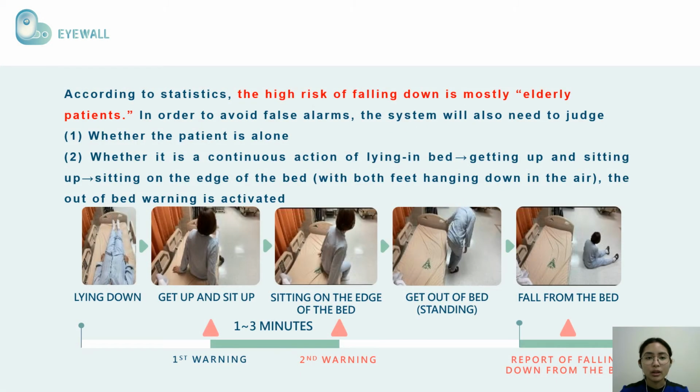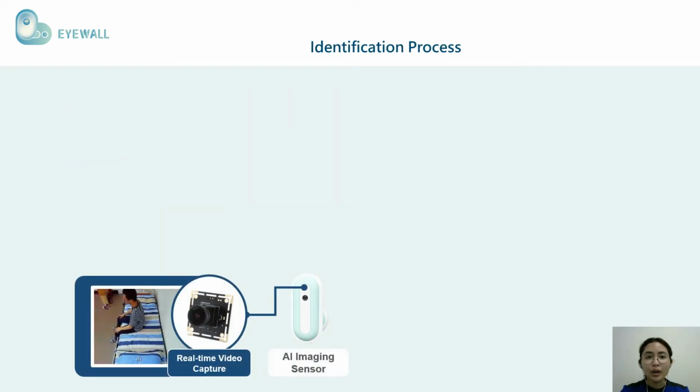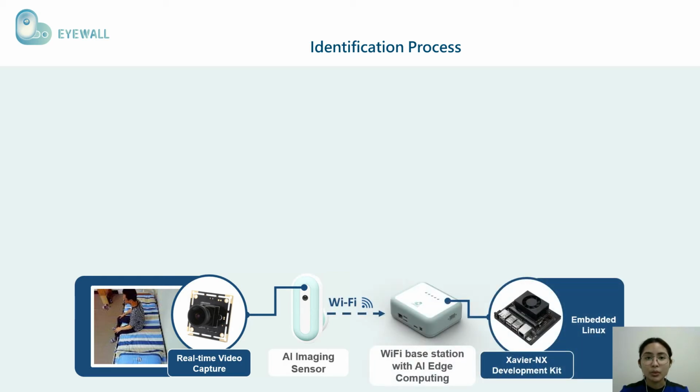To avoid false alarms, the system will also detect if the patient is alone and whether there is a continuous action that will activate the out-of-bed warning. For the EyeWall identification process, first, the real-time image is captured through an AI image sensor, and then the real-time image is transmitted to its base station through Wi-Fi to determine whether the elderly patient gets out of bed themselves.